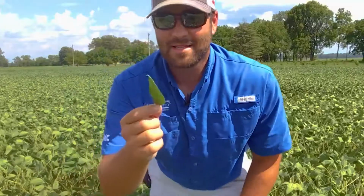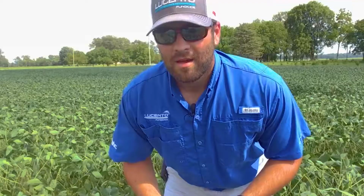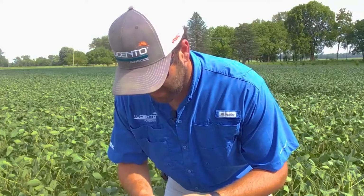It is not this consistent throughout the non-treated check, but I'd be willing to bet if the conditions are right, we could see this progress and absolutely see a yield loss at the end of the year in the non-treated check. All right, so the next thing I'm seeing is aborted pods.